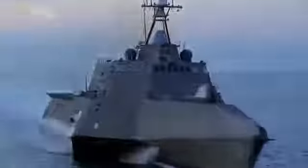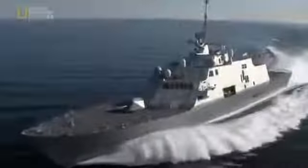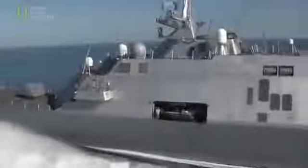In response, the Navy commissioned a new class of warship. The LCS, or Littoral Combat Ship. Their cutting-edge design uses aluminum to lighten the weight of the ship, allowing them to operate in the shallow waters, known as the littorals.